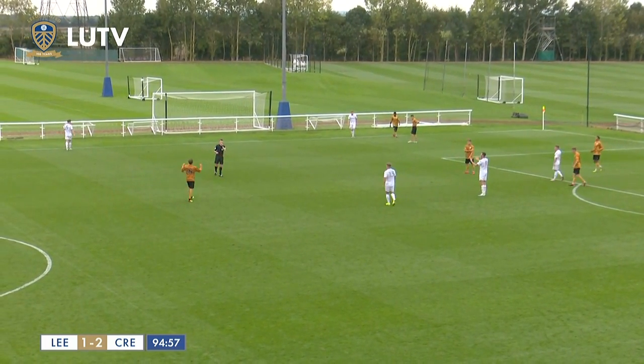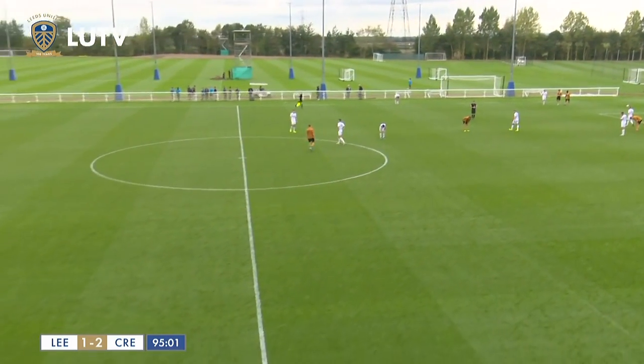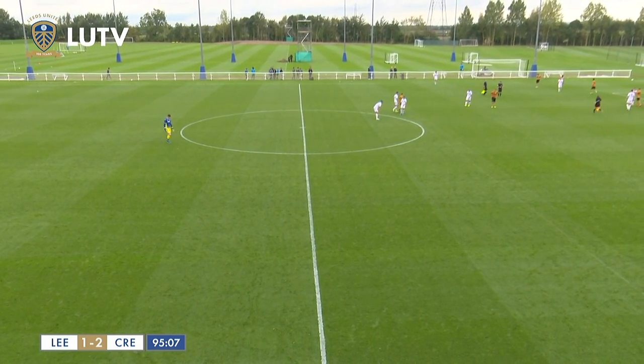The referee's just checked his watch, but that's it. He's had enough. And Leeds can't put the ball back in play, and it is a 2-1 defeat. Crewe getting 2 goals in the first half, Oliver Finney netting both. The second from the penalty spot.